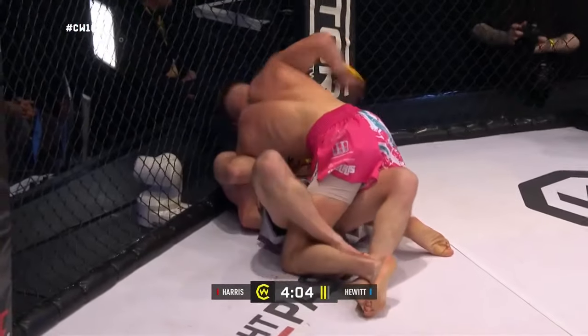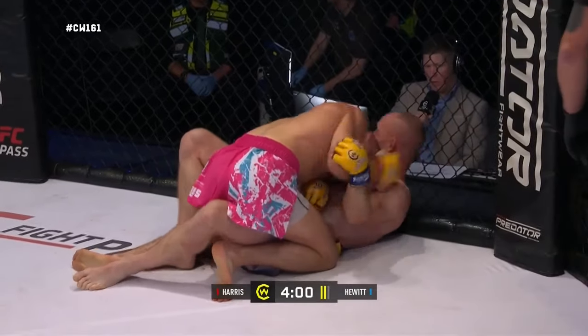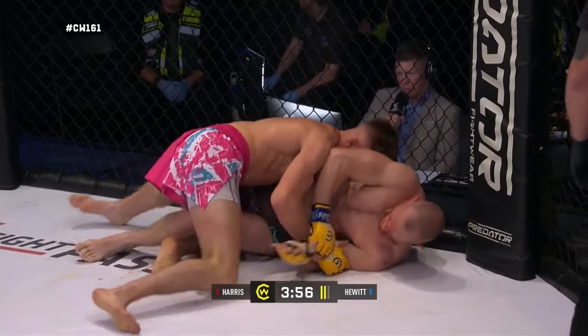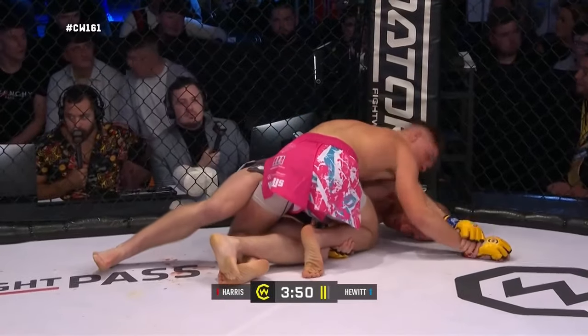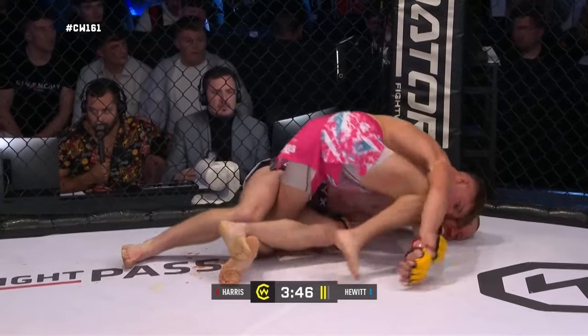Beautiful body lock, dragging his opponent to the ground here. First time we've seen this fight properly on the floor. Yeah, Hewitt's got to be careful here. He doesn't turn up and go to turtle and give up his back here, but Harris doing a good job of wrist control, keeping him in this position.